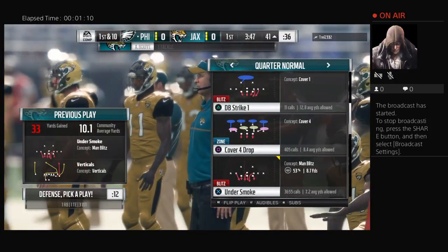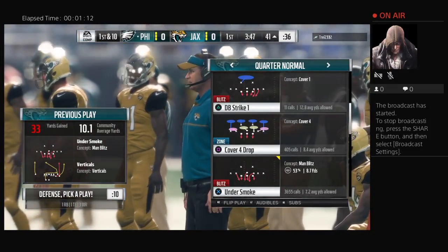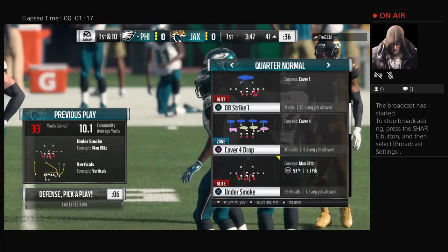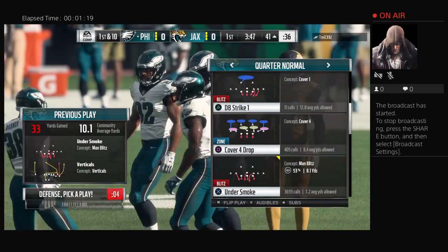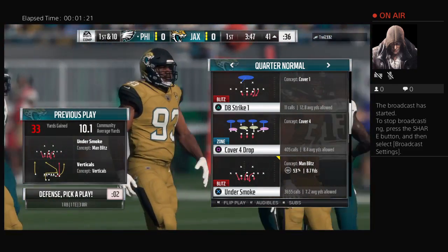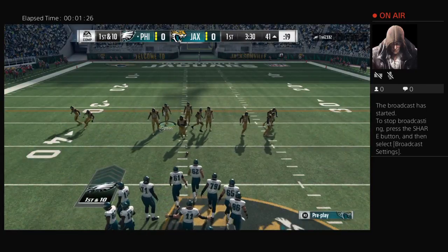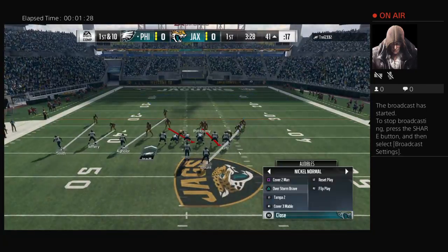Alshon Jeffery so dangerous even when a defender's near him. He's got such a big body, ability to run, positions himself well, excellent control. And you're exactly right. Even if people are draped on him, he often comes up with the catch. He really symbolizes what people are looking for in receivers in today's NFL.